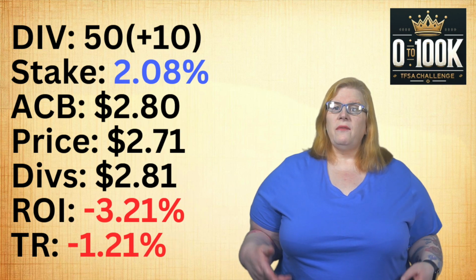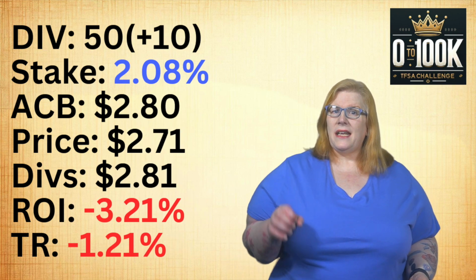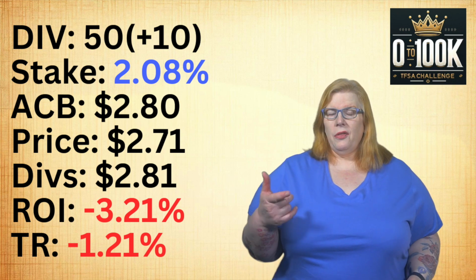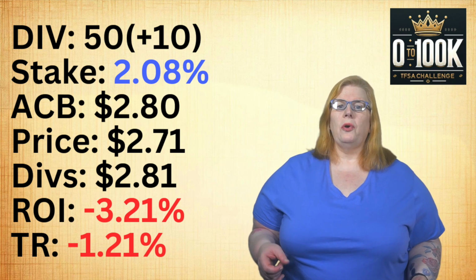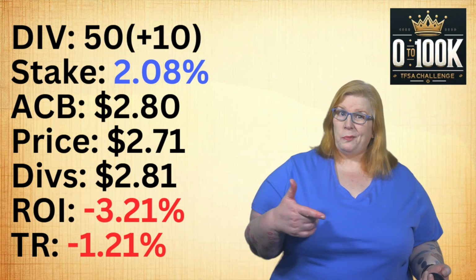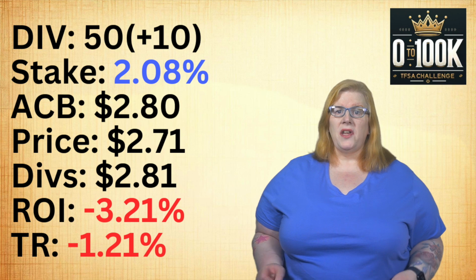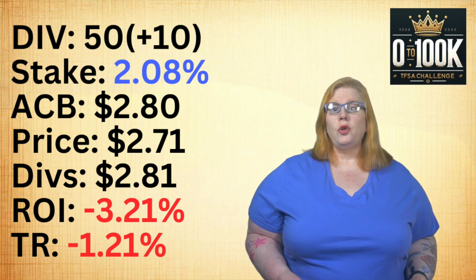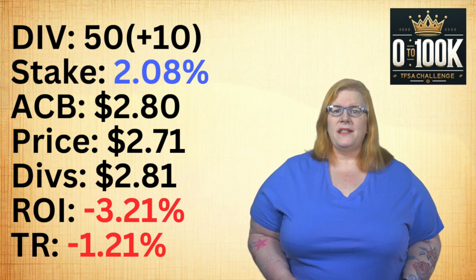Our next stock is Diversified Dividend Corporation, and I added 10 shares, taking this up to 50 in total. Their current stake comes in at 2.08%, adjusted cost base of $2.80, while their current price, $2.71. We did receive an additional $1.04 in dividends, taking that total up to $2.81.